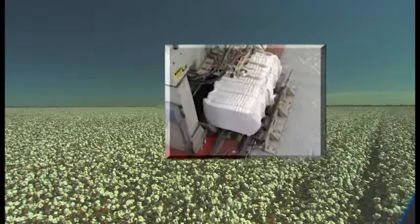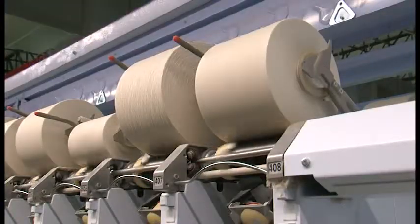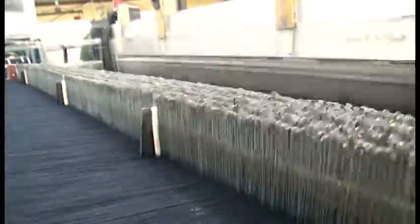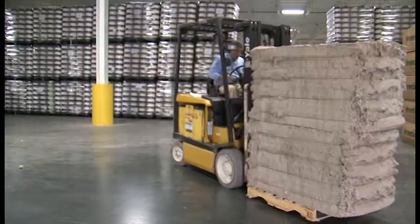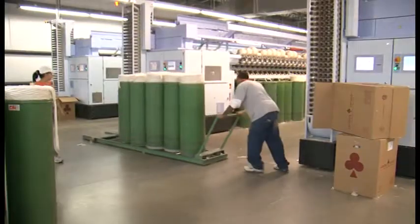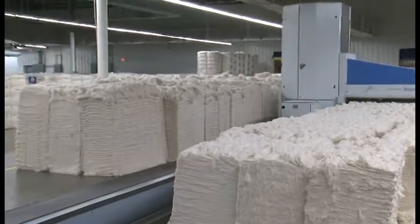U.S. cotton production is uniquely transparent. Every single bale can be traced from the farm where it is grown to the mill where it is spun into yarn. U.S. cotton textile mills have also been innovators for more than 25 years, using fewer chemicals, less water, and producing far less waste, while meeting strict standards set by the Environmental Protection Agency. The industry has also been a leader in worker health and safety.